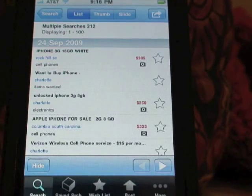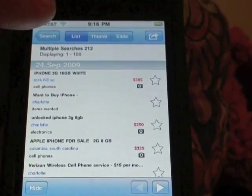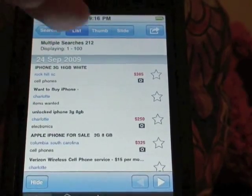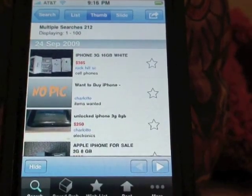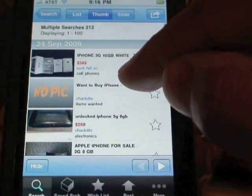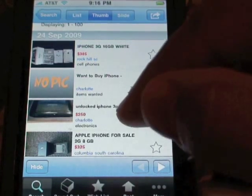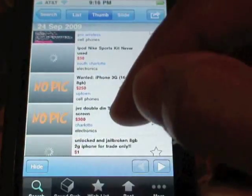Now, you will have three views to choose from for your results. It's currently in list. My favorite is here, thumb. And that is why. It automatically gives you a preview of the picture, if it has one, on the left, and a quick description of it on the right. This is the best way I've found to browse and search Craigslist. Easiest, less time consuming, the best possible way, in my opinion. And the pictures load pretty quickly on there.